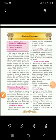So, children, welcome back to our lesson, that is heritage management. In this chapter, we will cover 4 points, that is sources of history, their conservation and preservation, some famous museums, libraries and archives, and last, encyclopedias.